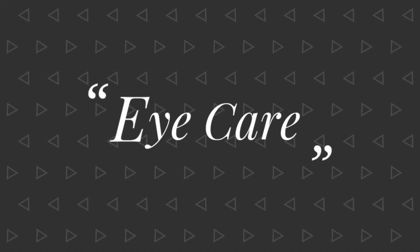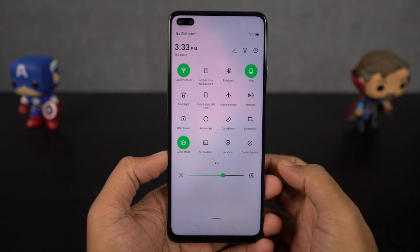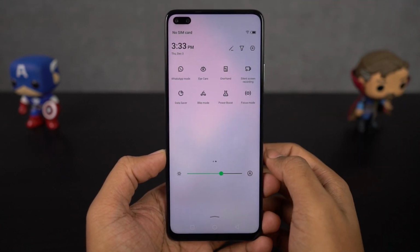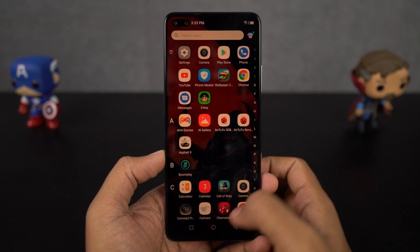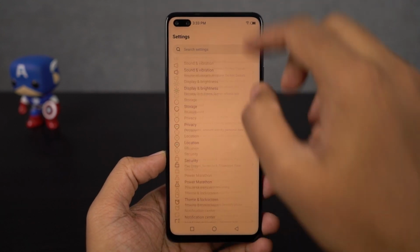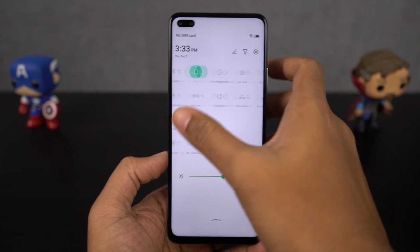Next we have eye care. Once you enable this feature, it puts a warm tint on the screen and reduces the blue light. According to research, blue light emitted by displays can affect your sleep if you're using your smartphone late at night. So I would recommend you turn it on and in fact automate it to automatically turn on and turn off at night.